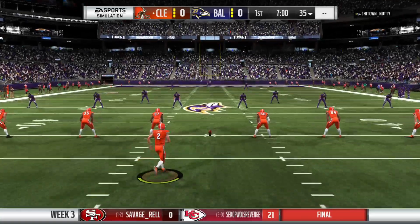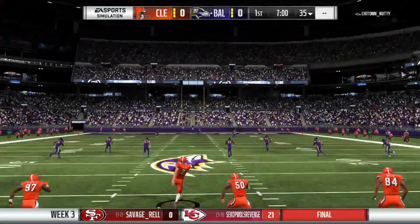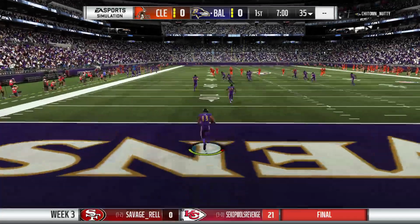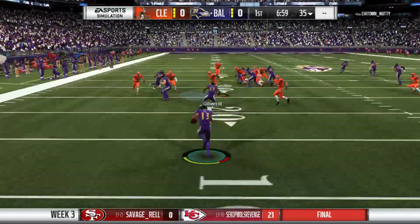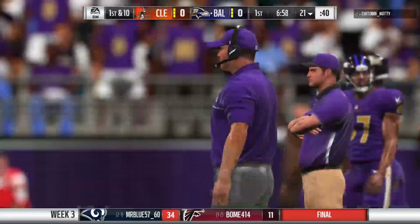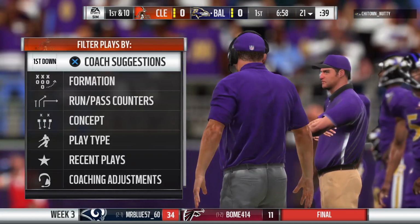Two 1-1 teams here, each looking to move over .500, and we're underway here in Week 3. This will be taken to the back of the end zone. And he's able to get it across the 20, but not by much, as he's marked down at the 21-yard line.